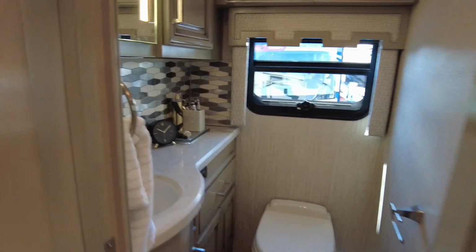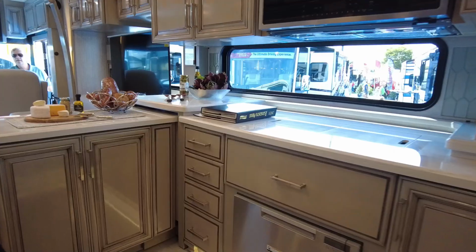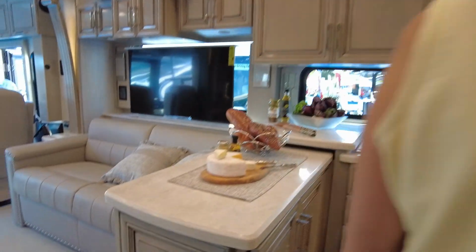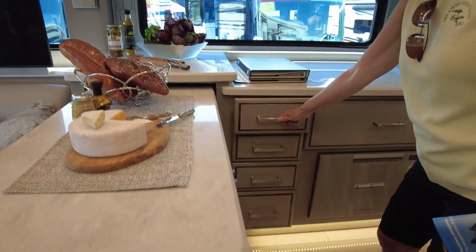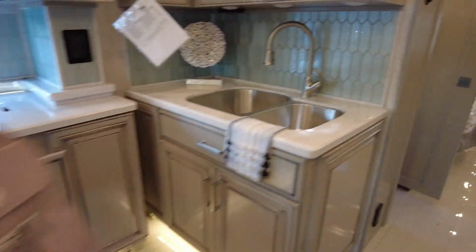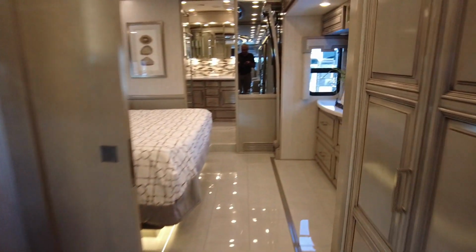I still like they like their patented door. I don't care for it. Did you notice that? What's that? Yeah, I noticed it was laid out like an American Eagle. But this doesn't slide. This is all one piece, just like the American Eagle. It's basically the same kitchen as the American Eagle.